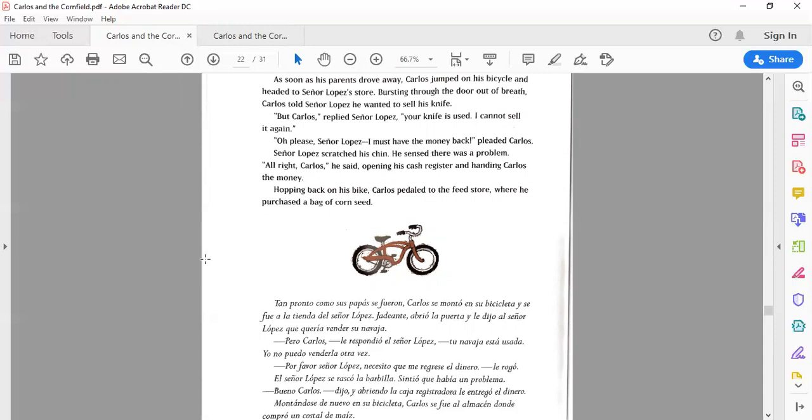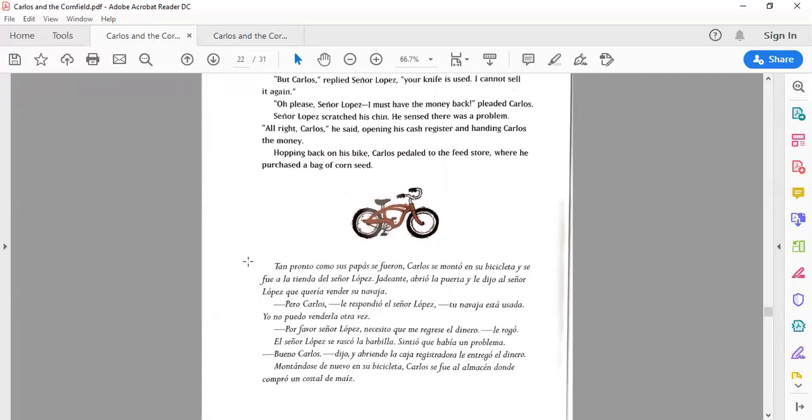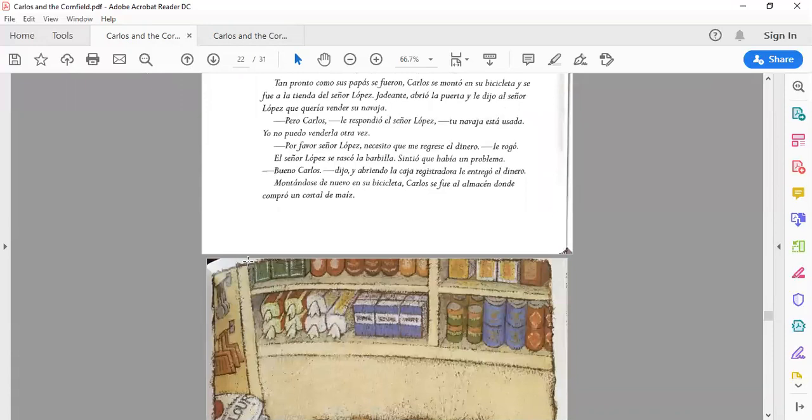So now we're getting more information about how Carlos is trying to solve this problem. What do you predict? I want you to pause here. What do you predict Carlos is going to do next? Okay, let's keep reading and see.